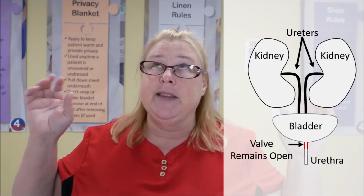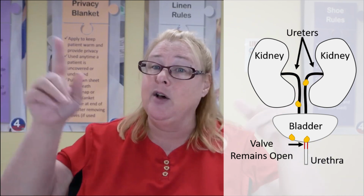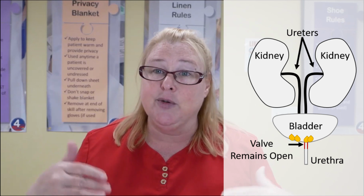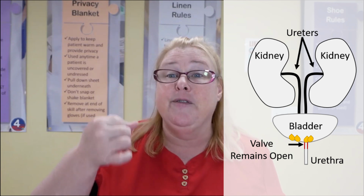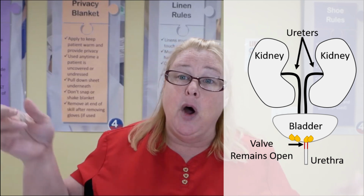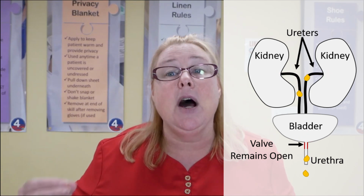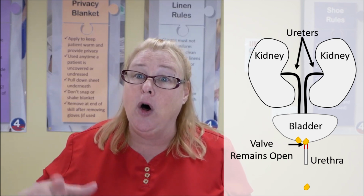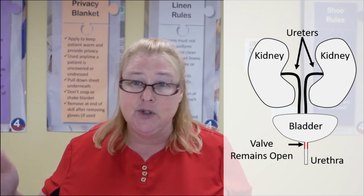It's a great system. When we have an incontinent patient, that system still works. The kidneys still filter blood and produce urine, drip, drip, drip. Those drips still go down ureters into the bladder, drip, drip, drip. The thing that is broken here, the thing that doesn't work, is the valve at the bottom of the bladder. It doesn't close. So all of those drips that go into the bladder just come right out. That means that an incontinent patient is going to be wet all the time, 24 hours a day. Drip, drip, drip.